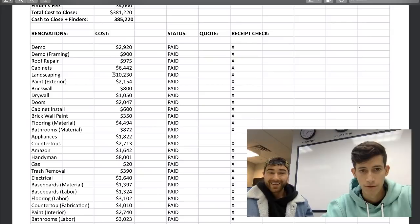Landscaping, I think we're in $11,000 after everything, with some of the plants and stuff. The brick wall, we actually had to repair as well. Exterior paint, all that kind of stuff was pretty standard. We did a lot of drywall stuff because we did tear down walls. We had to do a lot of drywall repairs. We got all new doors, all new frames, all new baseboards, all new cabinets as well. So the cabinets was a huge expense. We did flooring in here.